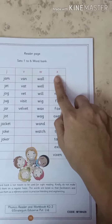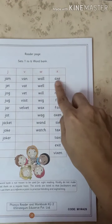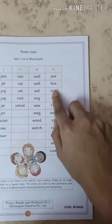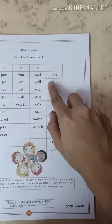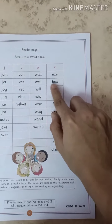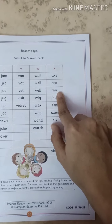Now the next one is letter X. What is the sound of X? X. Here E is silent. B-O-X, box. M-I-X, mix.